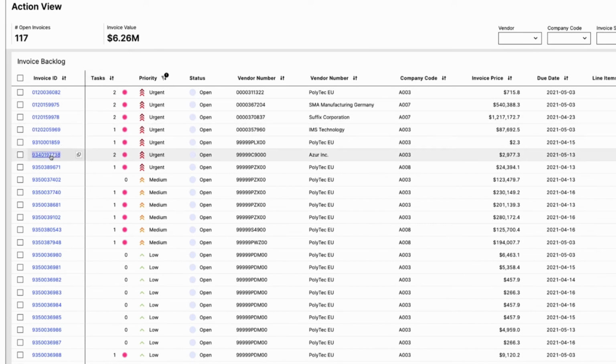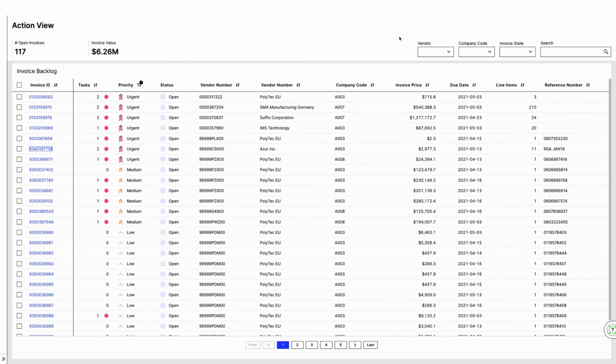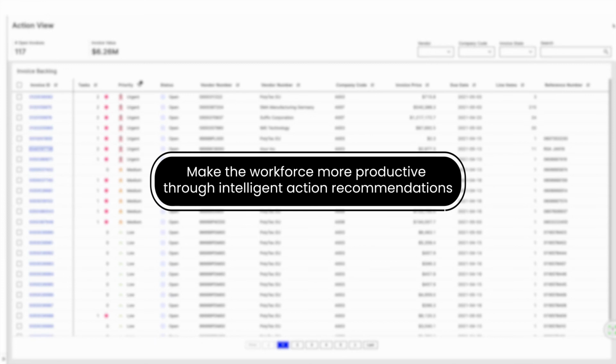Each invoice is ranked by urgency. When Robert selects an invoice, he sees all the relevant context for the invoice's priority and previous processing for his review. Based on the invoice value, Celonis is recommending that he book the missing goods receipts and automatically remove the associated payment block. This way, Robert can take action based on his knowledge and experience with just one click directly from Celonis. Through this radical prioritization, Robert can guarantee that he is taking action to directly improve paid-on-time performance. This is the true power of real-time data-driven execution.